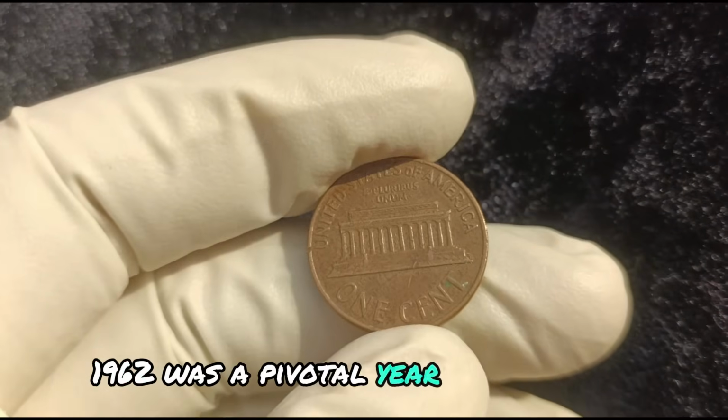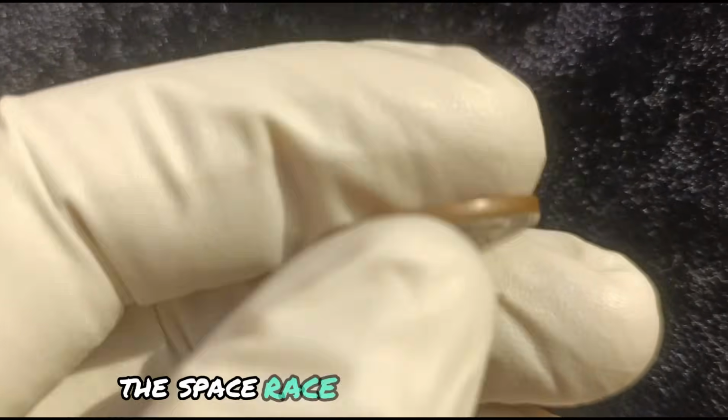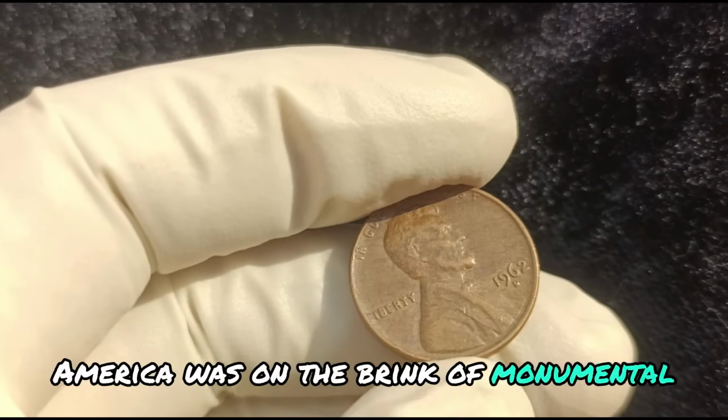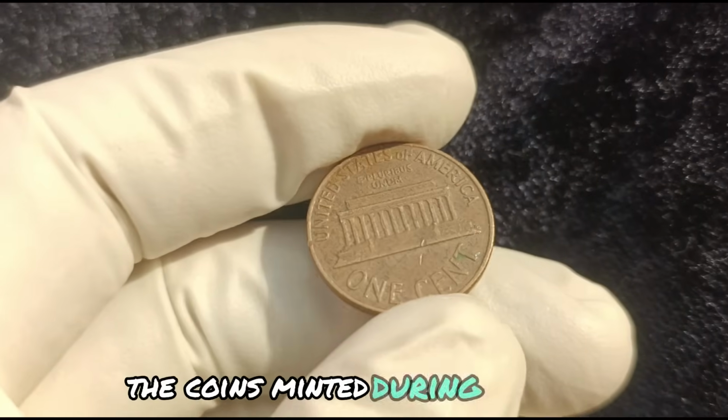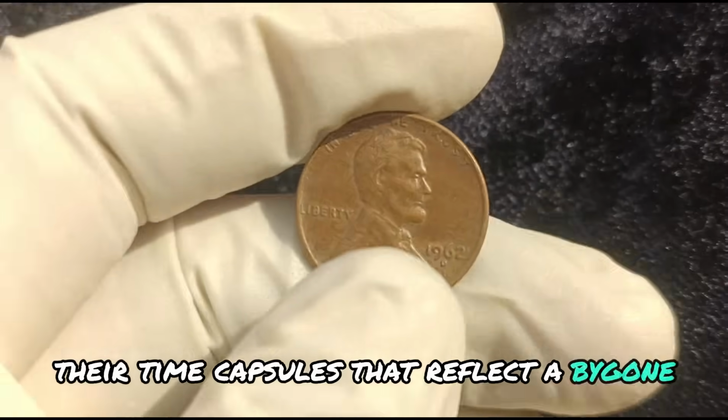1962 was a pivotal year in American history. It was the height of the Cold War, the space race was in full swing, and culturally, America was on the brink of monumental change. The coins minted during this era are more than just currency, they're time capsules that reflect a bygone age.